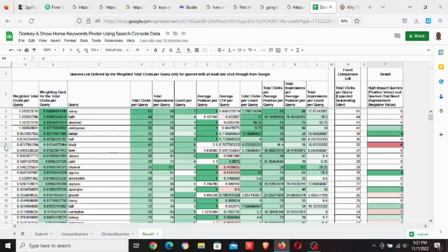It has -6, so it is lacking something. So let's check. It has 41 clicks. As you can see, it has 41 clicks, but it is ranked below these keywords that have lower clicks from Google. Because the average position is 2.5, it would have been below this other keyword at 41, on the same line, but its average position is 2.5. So basically it needs improvement.